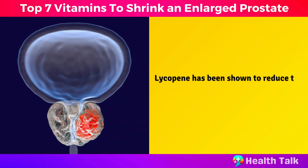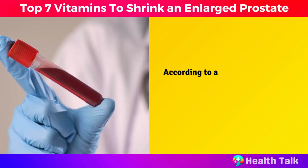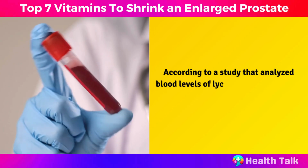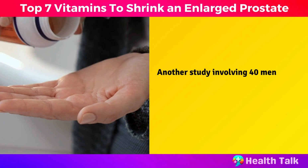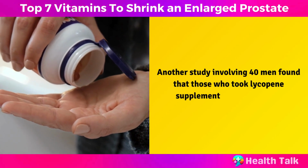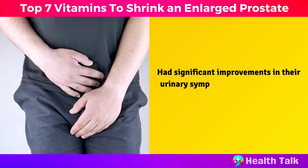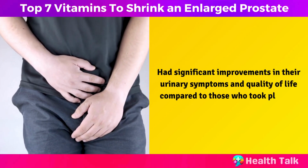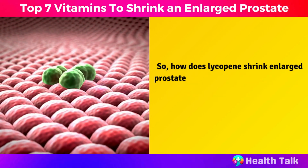Lycopene has been shown to reduce the risk of prostate cancer by up to 17%, according to a study that analyzed blood levels of lycopene in over 40,000 men. Another study involving 40 men found that those who took lycopene supplements for 6 months had significant improvements in their urinary symptoms and quality of life compared to those who took placebo. So how does lycopene shrink enlarged prostate?